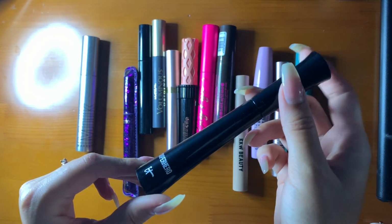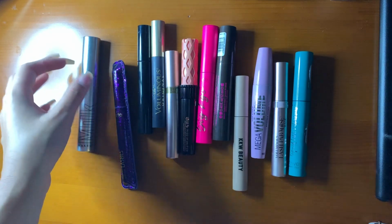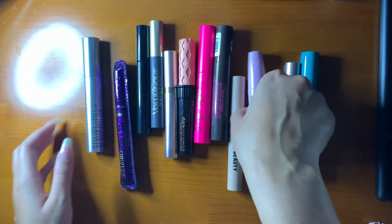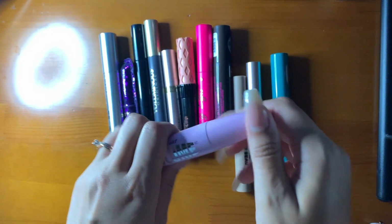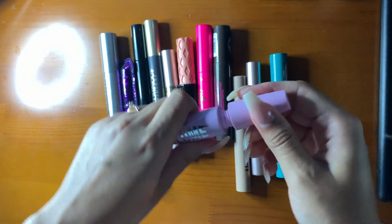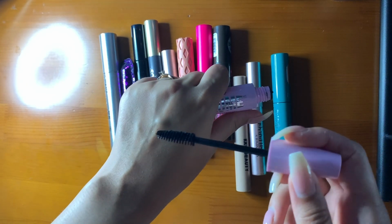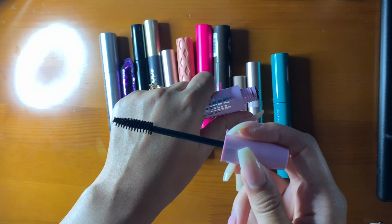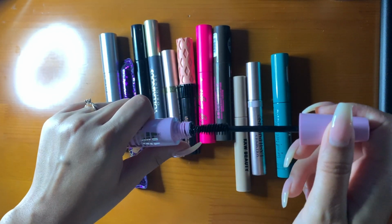So yeah, it looks like I have false lashes. I really like that. And I also really like this one. This is the Wet n Wild Mega Volume Mascara. It's not volumizing at all. Like, seriously, no volume. Even if you build it, you get no volume. But this curls my lashes like nothing else I have. And it holds my curl.